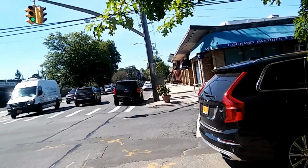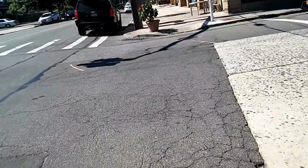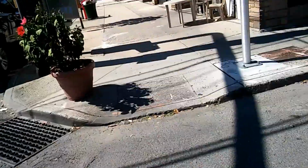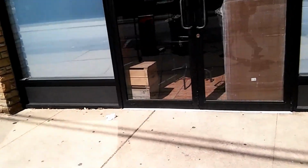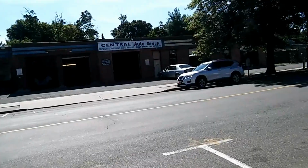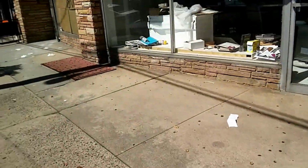Welcome to Cedarhurst. As part of the Five Towns, this is what makes the Five Towns great. The beauty and majesty of a great downtown known as Cedarhurst. I am here on Prospect Avenue and Central Avenue. Start off, we have a mini mart here. Well, I don't know what this is. Looks like a restaurant. And you have the nail salon. Here is an auto body shop.